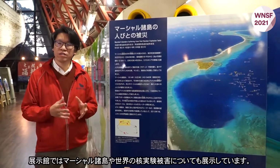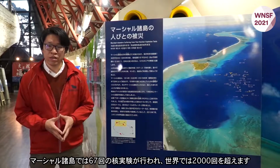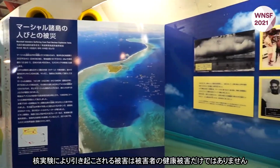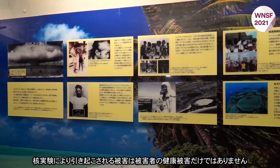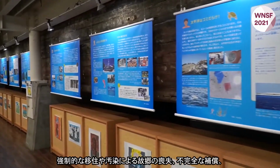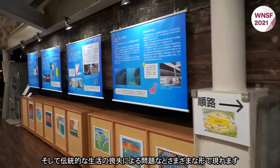We also talk about the suffering from nuclear testing in the Marshall Islands and in the world. 67 nuclear tests have been conducted in the Marshall Islands and more than 2,000 in the world. As with the Daigo Fukuryumaru, the damage caused by nuclear testing was not only in the form of health problems. It can take many forms, such as the loss of homeland due to forced relocation or radioactive contamination, incomplete compensation, and many problems caused by the loss of traditional lifestyles.